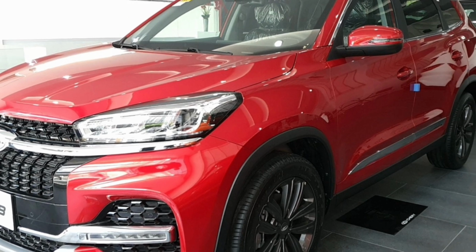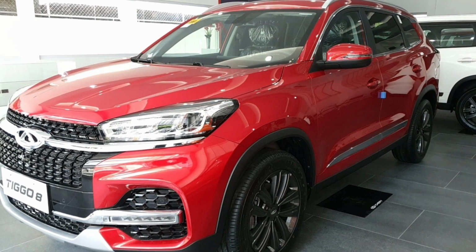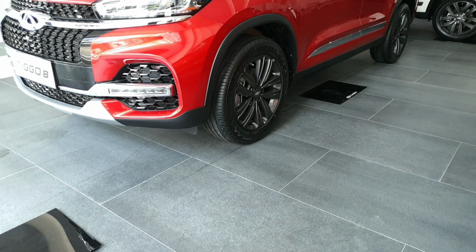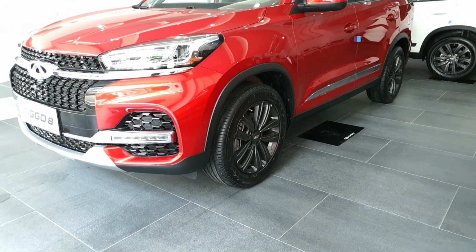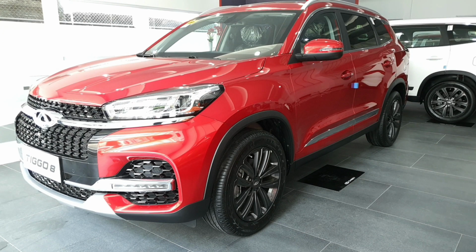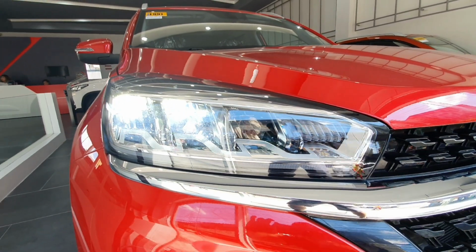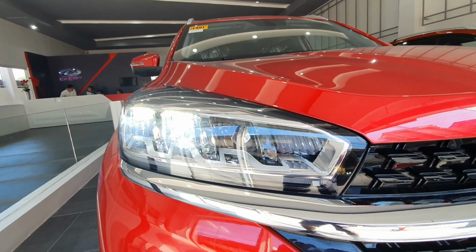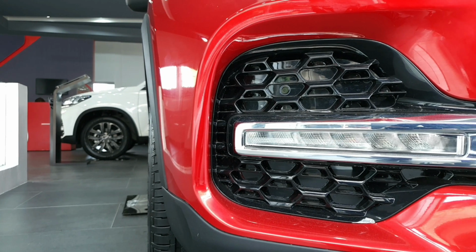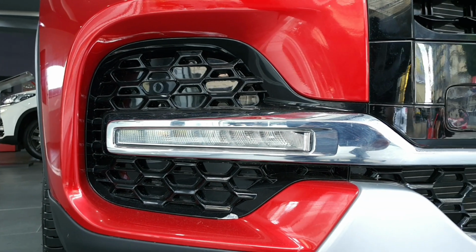This is the all-new 7-seater crossover Tiggo 8 Luxury EX. As you can see, it has a lustrous, aggressive, modern design that makes you say wow at first sight. On the front end, it has a full LED headlight with daytime running light. Down the bottom, you have LED fog light with piano black honeycomb garnish.